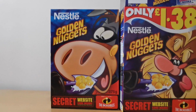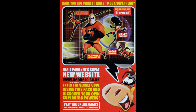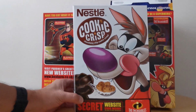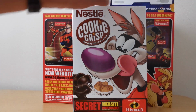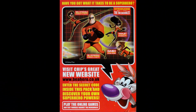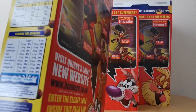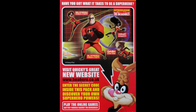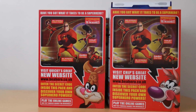Not to be outdone, his partner also had to join in too. I love the fact that there were 2 different types of Golden Nuggets packets out there, with exactly the same sort of information on the front, the only difference being you've got his partner featured here. Now I mentioned earlier about Cookie Crisps and being surprised you didn't get the free gifts with that, but here's Chip the Wolf appearing on the front, and again on the back. And of course we couldn't do this without Quickie the Rabbit, so here he is on Nesquik and on the reverse too. So I said it would be a bit of a bumper trip with all the varieties out there in terms of the packets.